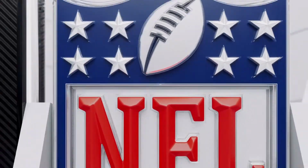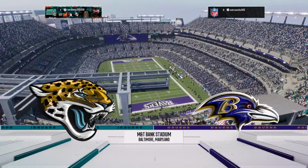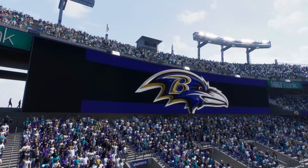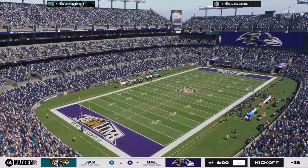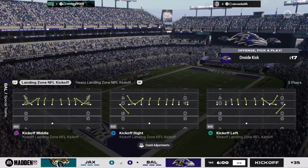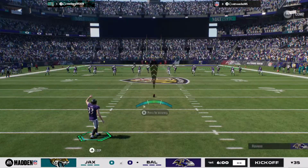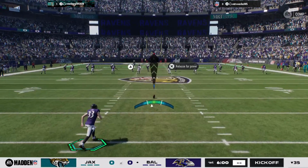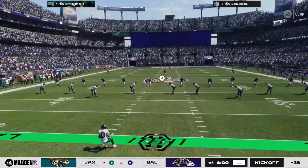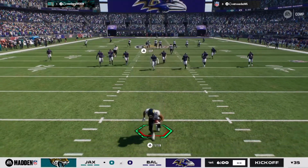Welcome to Baltimore's Inner Harbor. 70,000 plus have filled M&T Bank Stadium since 1998, the home of the Ravens. Straight ahead, we've got a good one on tap. It's the Jacksonville Jaguars and the Baltimore Ravens. With Greg Olsen, I'm Mike Tirico, and out there is Tyler Loop to get us started. Off we go here in the Inner Harbor.